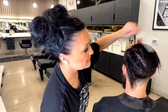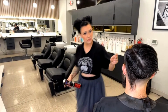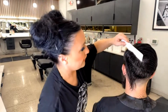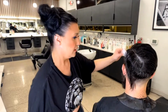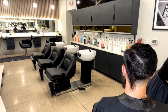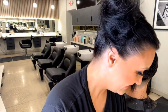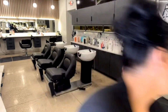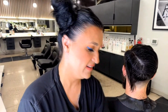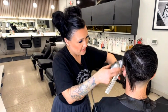So combing this down, I need a little bit more water. So that doesn't fall down while I'm working on this side. And I've identified my baseline, and let's repeat that on this side. It's gonna have to come up and over you, I'm sorry. All right, so here's my number 2 clipper guard. I've got my clippers closed. I'm starting right by the ear, working my way up.